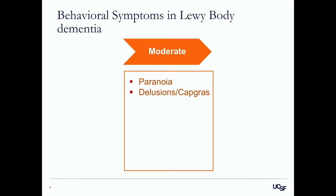In the more moderate or middle stage of Lewy body dementia, we often see increasing problems with delusions. Sometimes these delusions are more of a paranoid nature. Also, people may not recognize their home. They may worry that someone is trying to do them harm. And a specific type of delusion called Capgras syndrome is when the person doesn't recognize, typically, their spouse or someone very familiar to them, and feels like this person has been replaced by an imposter.